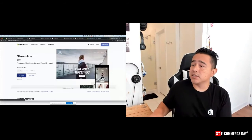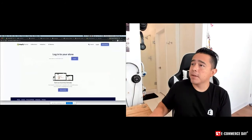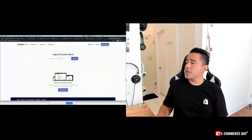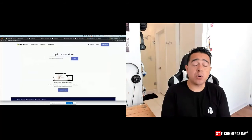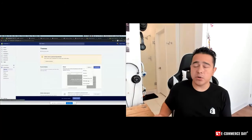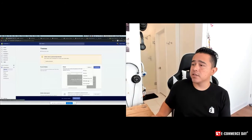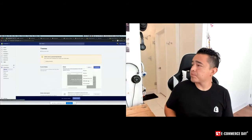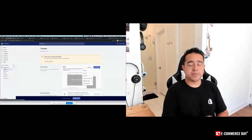So in this case, I'm going to try Streamline. Oh, no, it's not going to let me. Okay. Current theme, I'm going to go ahead and customize. You also have access to your theme code if any of you know coding. If you click on Actions, Edit Code, you have full access to your code for any special integrations, any special edits, anything you want to do. Just a quick tip. So I'm going to click on Customize here, and we're going to get to customizing.